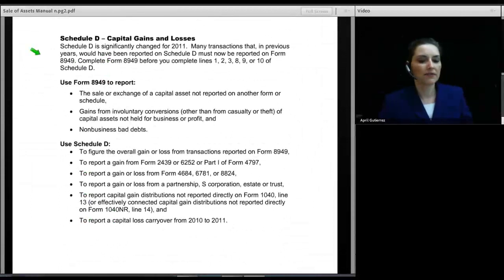Schedule D, capital gains and losses. Schedule D is significantly changed for 2011. Many transactions that in previous years would have been reported on Schedule D must now be reported on 8949. Complete Form 8949 before you complete lines 1, 2, 3, 8, 9, or 10 of Schedule D.